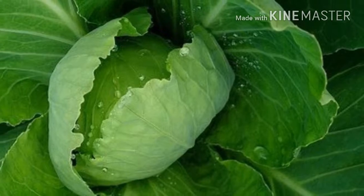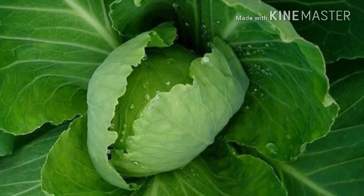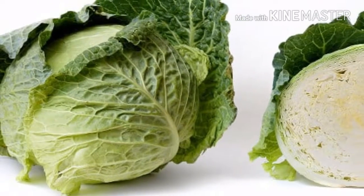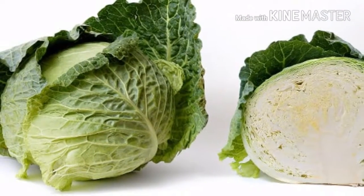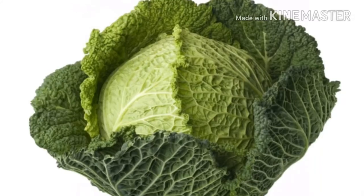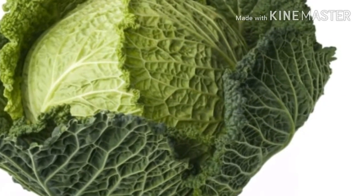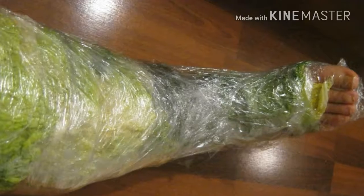Facilitating wound healing. One of the unique attributes of cabbage is its ability to facilitate wound healing. For the purpose of wound healing, cabbage is prepared as follows. Wash and dry green cabbage leaf. Flatten leaves with a rolling pin, and cut the leaves to the right size. Heat flat cabbage leaves in the microwave for less than a minute.